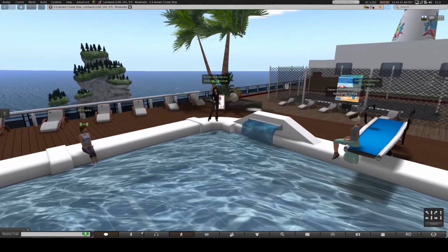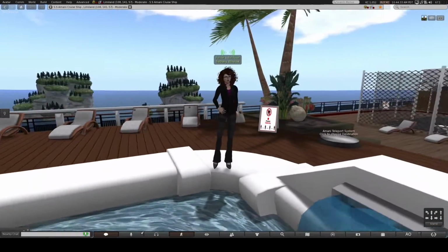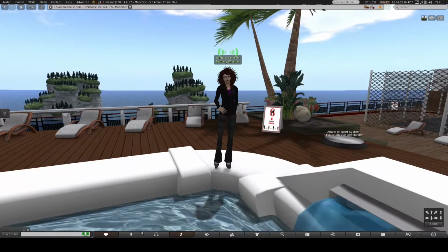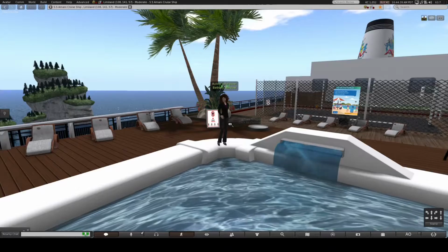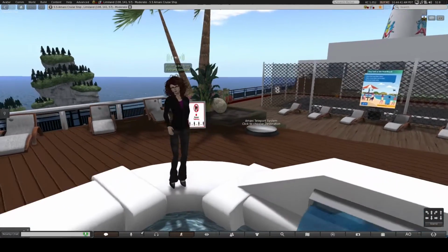And this asks students to explore various areas of the ship and reflect on information there about how COVID-19 has impacted and will continue to challenge the cruising industry.